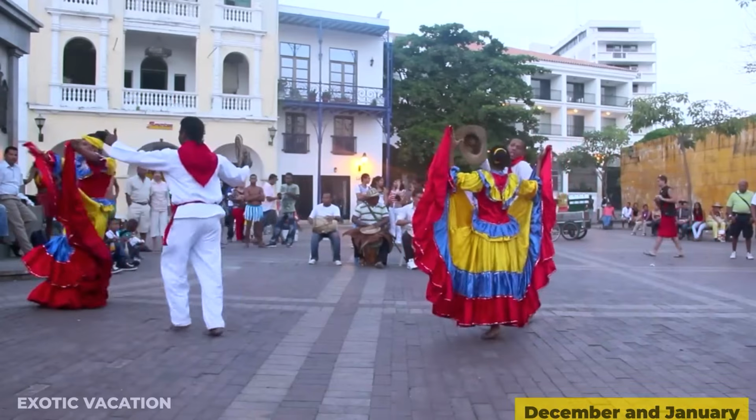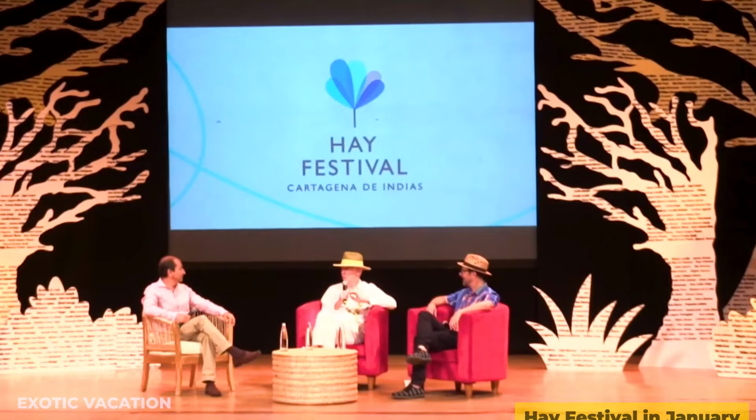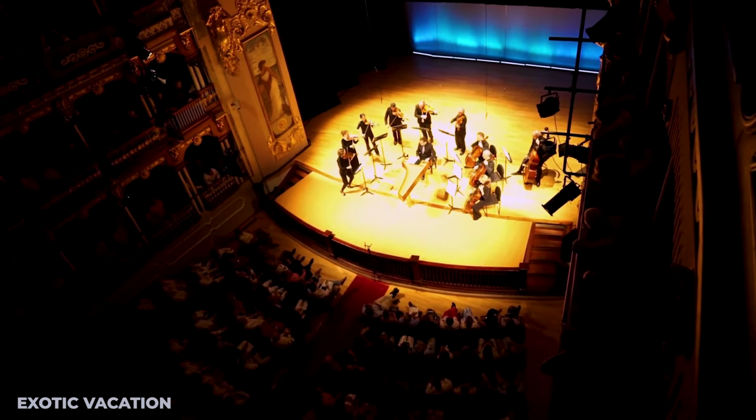During this time, expect vibrant events like the Hay Festival in January, which brings an air of literary sophistication, and Cartagena International Musical Festival, featuring mesmerizing classical performances.